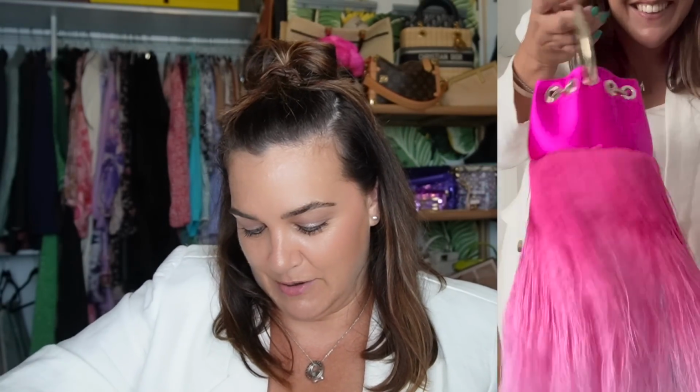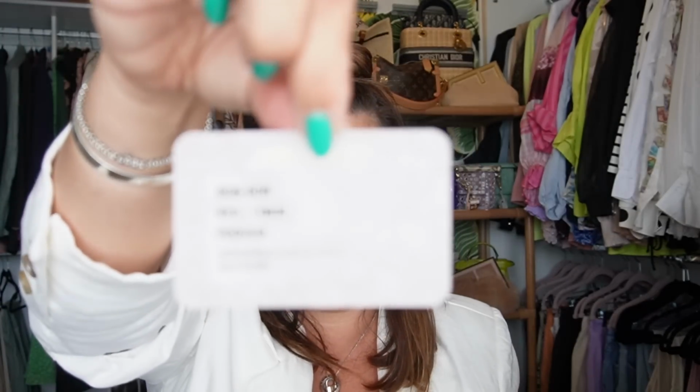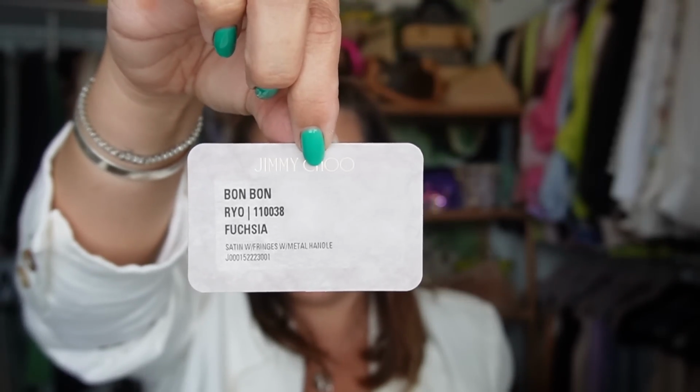Now it's been really well packaged, like lots of stuffing. There was stuffing underneath the fringe as well, which you wouldn't have been able to see. And here we've got the product card. See if we can see that.